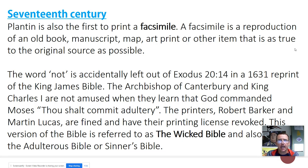The word "not" is accidentally left out of Exodus 20:14 in a 1631 reprint of the King James Bible. The Archbishop of Canterbury and King Charles are not amused when they learn that it says God commanded Moses, "Thou shalt commit adultery." It technically is supposed to say, "Thou shalt not commit adultery." The printers Robert Barker and Martin Lucas are fined, and back then you needed a license to print, and their license was revoked. And this version of the Bible is referred to as the Wicked Bible, or the Sinner's Bible.